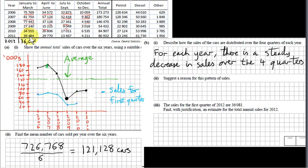I must put in 2011, which is 39,484. It's very close to 40,000. So we see an increase here. And also I can put in 2012, which is 36,081. So that's actually a decrease. So there's a decrease in sales for the first quarters of the years 2011 and 2012. 39,484 decreases to 36,081. So that's about here, about a quarter of the way between 20,000 and 40,000.